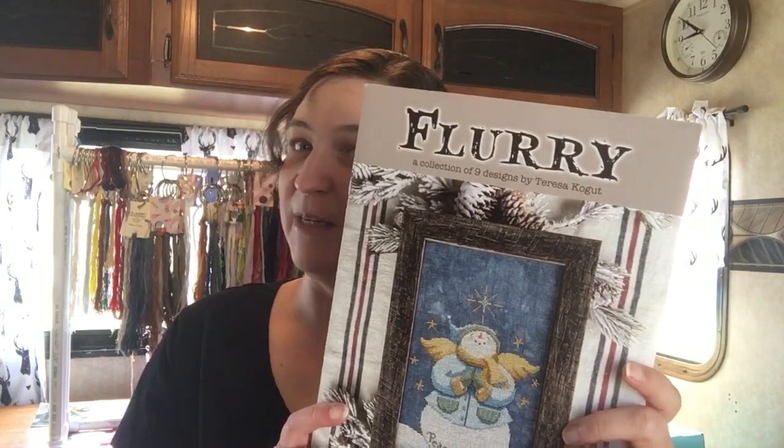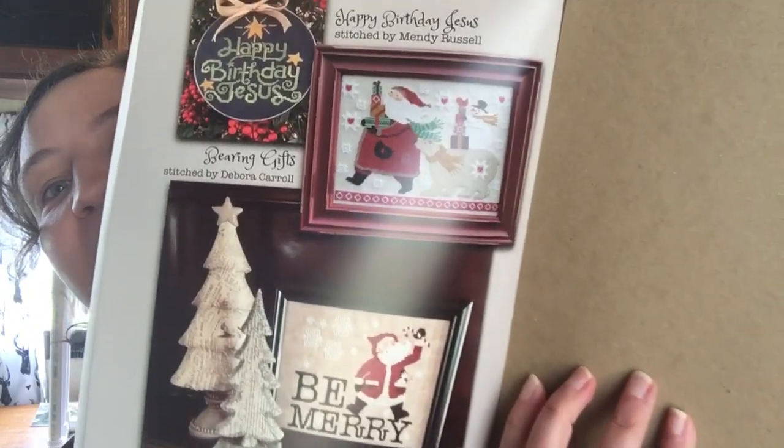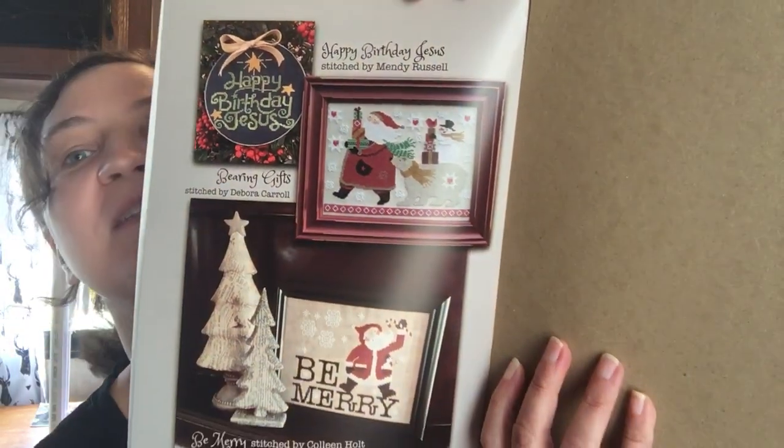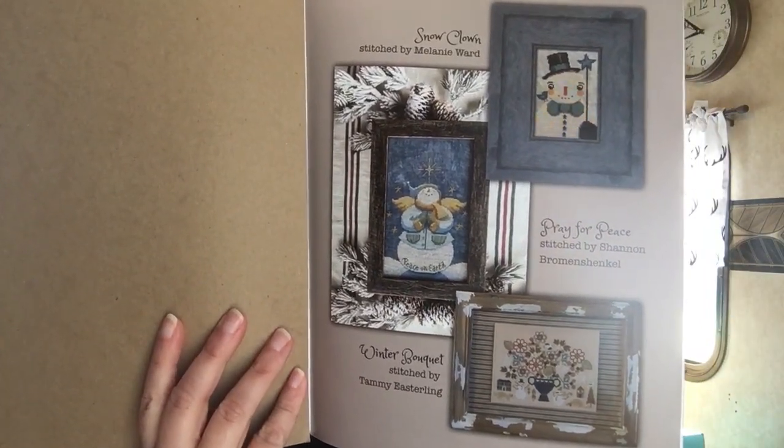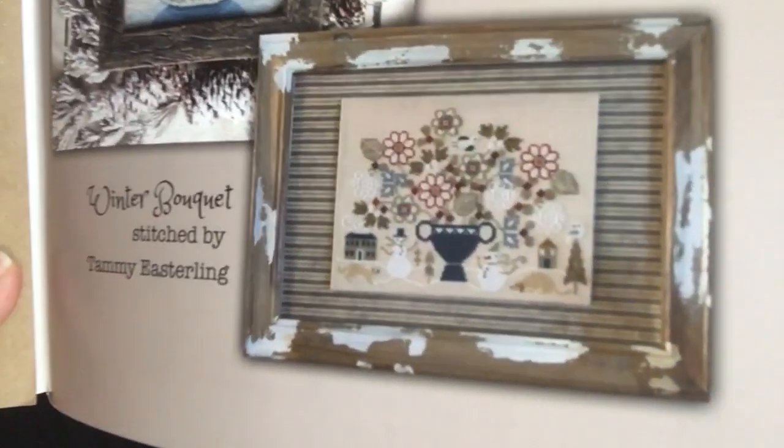Okay, I got her flurry book. So there's different ones that are sitting there. And here's 3 more. So cute. Look at that one down there on the bottom. And there are 3 more in here as well. And here they are.